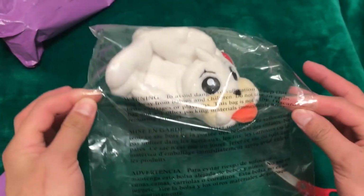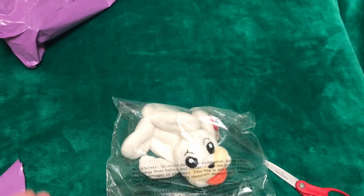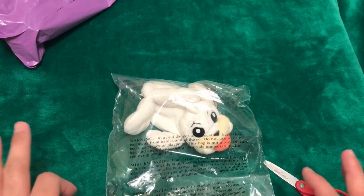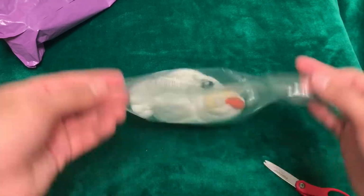He's cute. So there's Zubat, Seel, Vulpix, and Dratini. It's a really random choice of Pokemon to release. And I just feel like the whole thing with KFC is just weird. It's weird, but I like it. I like it because I didn't know these existed.